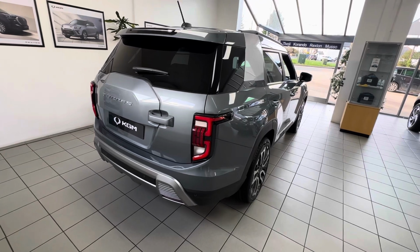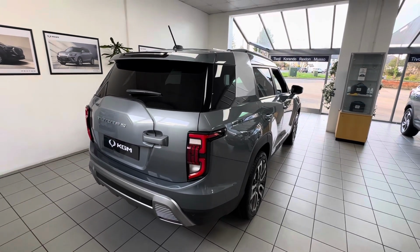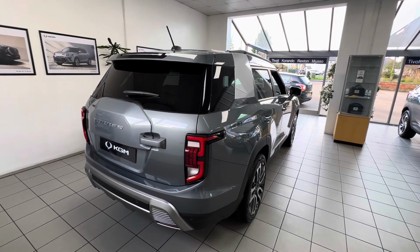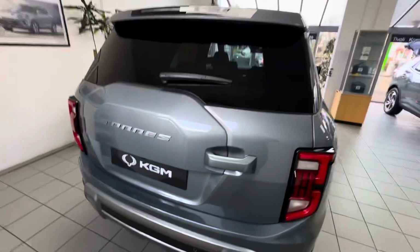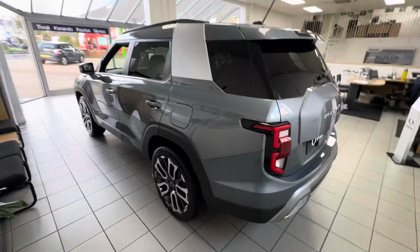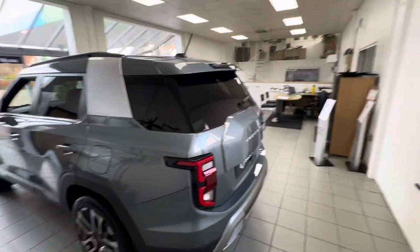This is a new one on me, which is only on the K40, which is called SEW, which is a safety exit warning. Warns of the risk of collision with vehicles in the blind spot when an occupant opens a door to get out the vehicle when stationary. That's quite a nice idea. And you've also got what we call driver attention alert, which is what's standard on most of the SsangYongs or KGMs nowadays, which basically monitors the way that you're driving and lets you know if it thinks you need to take a rest because you're slipping the way that you're driving. So you've got that feature as well.